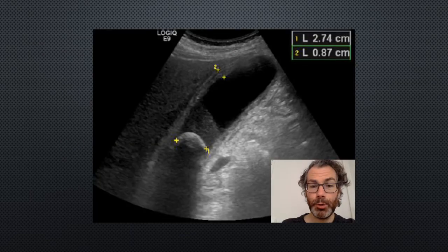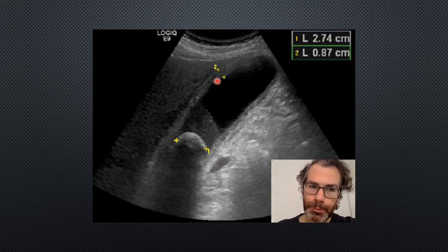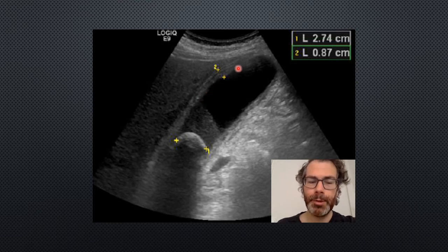So here is a beautiful example of acute cholecystitis. We have a big fat gallstone impacted in the neck, casting a shadow, a bit of sludge sitting on the top of the gallstone, and we have a really thick, juicy, inflamed wall. You can even see a little strip of hypoechoic or darkness within the gallbladder wall there. So that's a sonolucent layer suggesting mucosal edema. They've measured the anterior gallbladder wall here as 8.7 millimeters, so definitely thickened.